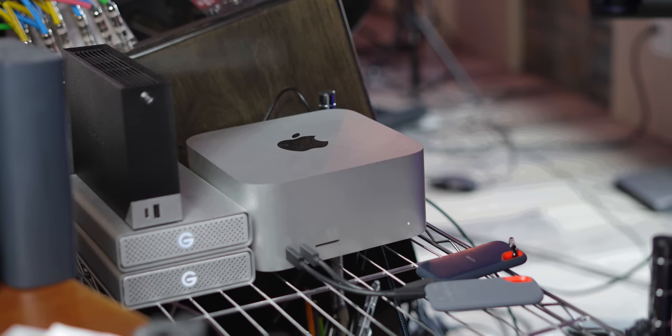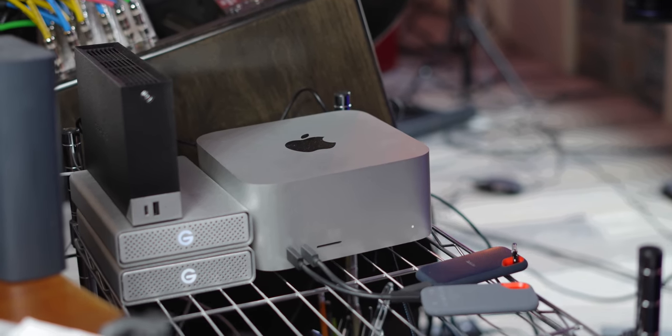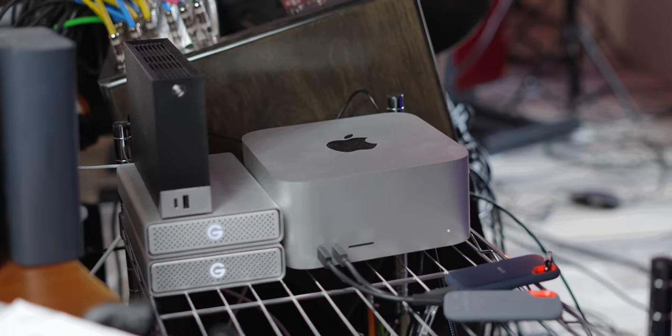It is an absolute beast for video editing. I'm actually currently running both the music part of the studio and the video production part of the studio off of this one computer with two monitors, two keyboards, two mice. And the fact that it has enough I/O to do that and is powerful enough to do all that, it's been such a welcome addition and I can't highly recommend it enough.